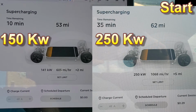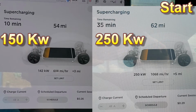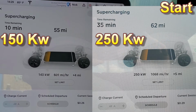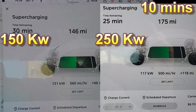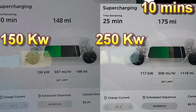The 150 can charge when it first starts out at about 610 miles per hour. The 250 kilowatt charging station can charge over 1,000 miles per hour. I tried to start them both with about 60 miles of charge left. Now here at the 10-minute mark, you can see I've got a little bit more charge, about 22 miles more at the 250 kilowatt charging station.